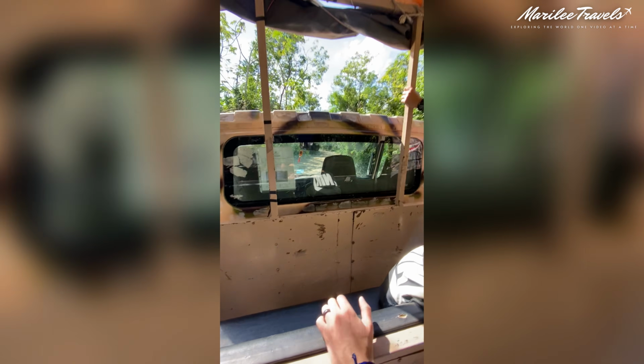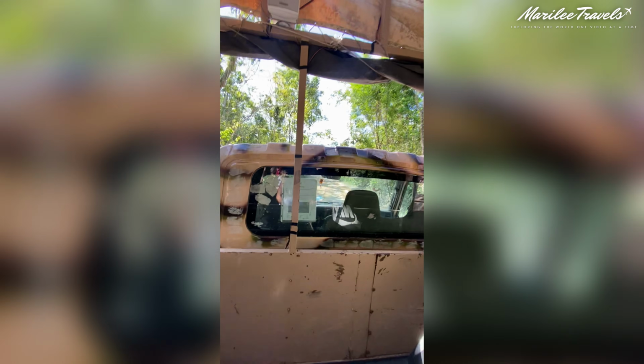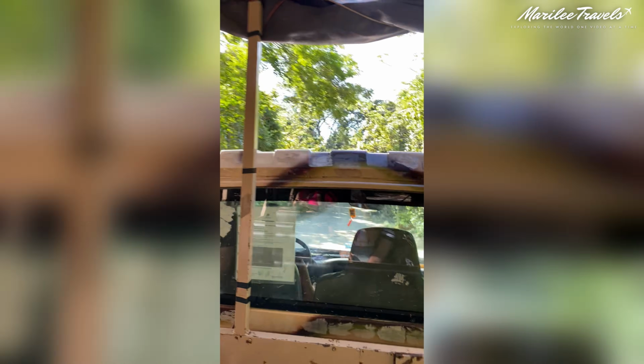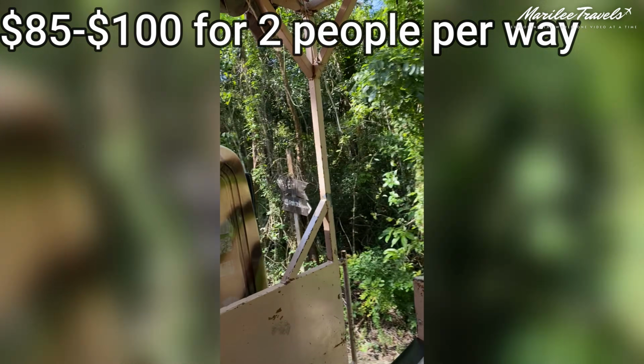Transportation. We had our airport transfers included because of our package that we booked, but I would highly recommend booking them directly with the hotel if you don't have a package, so that way it's easier for you and convenient. Usually the cost is around $85 to $100 for 2 people per way.